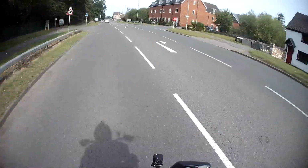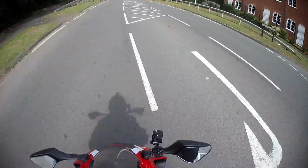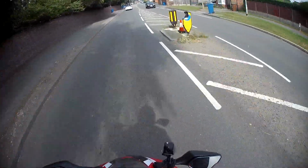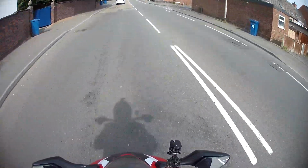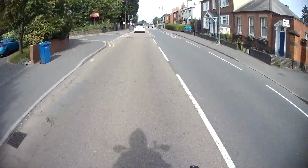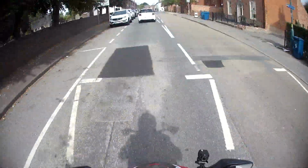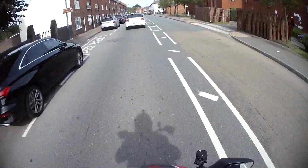I'm way past that. But do you know what? I imagine it'd be a wicked cool laugh if you were going to do a track day on something like this, and this bike's well set up for it as well. Epic. I love that kind of thing.